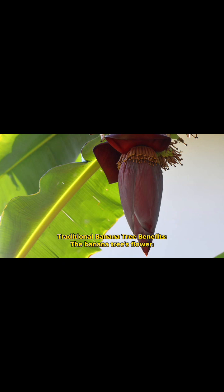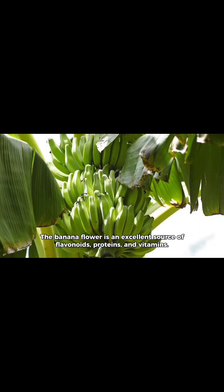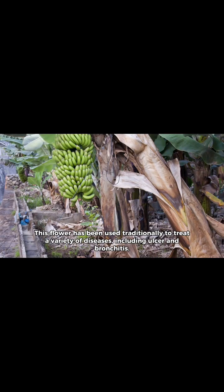Traditional banana tree benefits. The banana tree's flower. It tastes sweet and astringent. The characteristics include heavy, chili, and unctuous. The banana flower is an excellent source of flavonoids, proteins, and vitamins. This flower has been used traditionally to treat a variety of diseases, including ulcer and bronchitis.